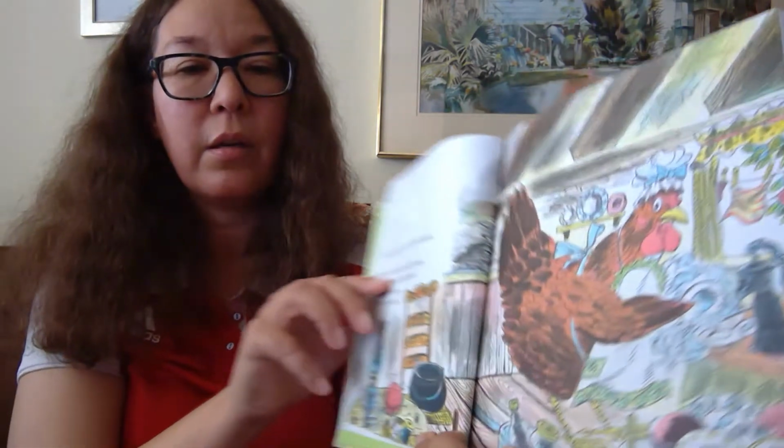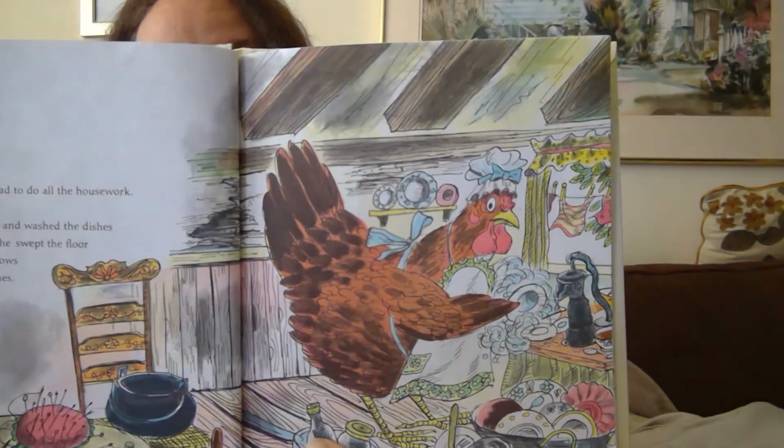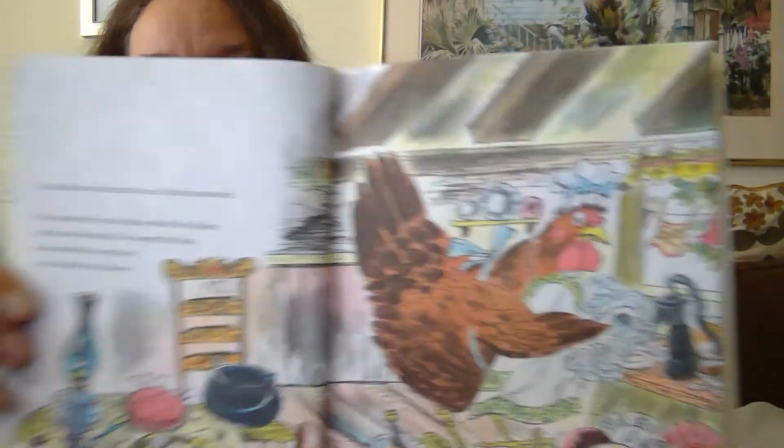So the little red hen had to do all the housework. She cooked the meals and washed the dishes and made the beds. She swept the floor and washed the windows and mended the clothes. And then she went outside and did some more work. She raked the leaves, she mowed the grass, she hoed the garden, and one day when she was hoeing the garden, she found some grains of wheat.